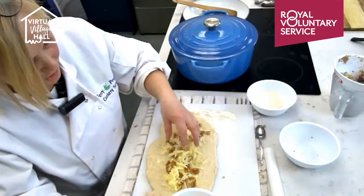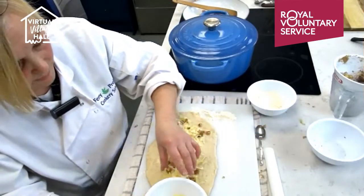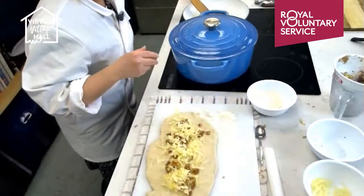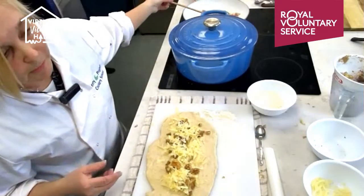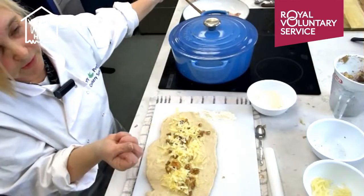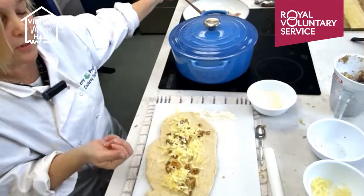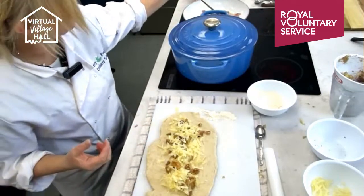A little bit more cheese. I want to save some cheese for the top for when it's cooked. My bacon's sizzling quite well now. I'm not going to cook it so it goes completely crispy. I just want to make sure it's cooked, because when it cooks, it obviously shrinks a little bit. You get the meat extracted, a little bit of water comes out. Now, we don't want that in the bread because it would make the bread go really soggy.